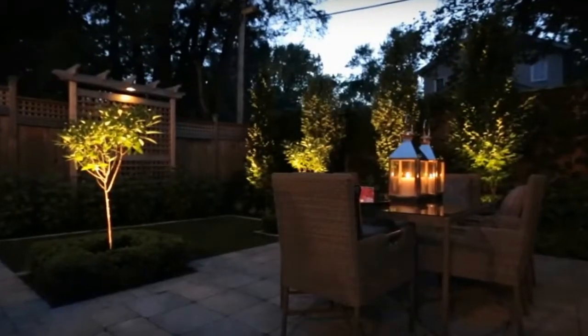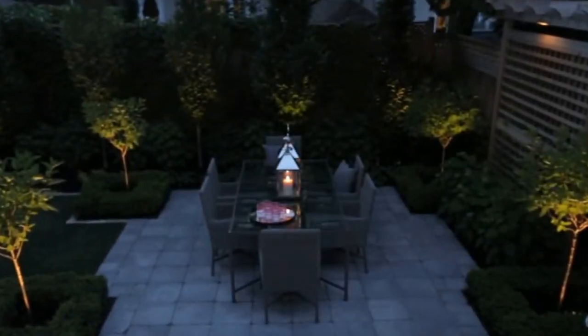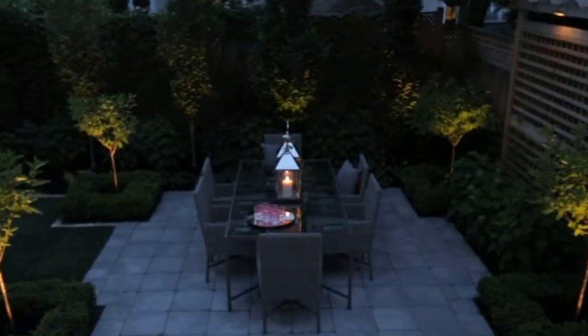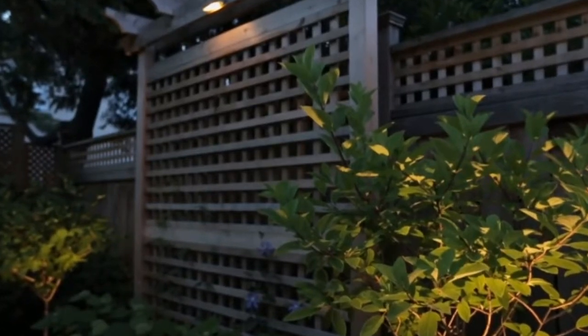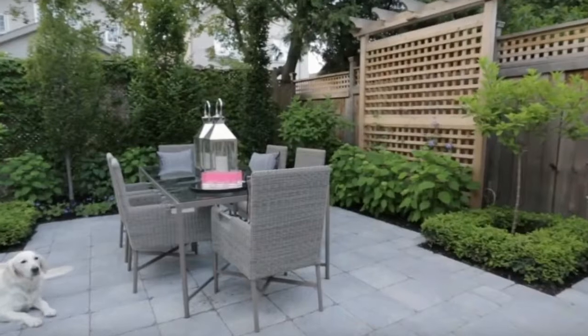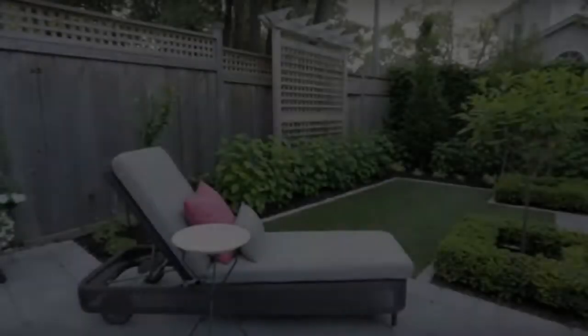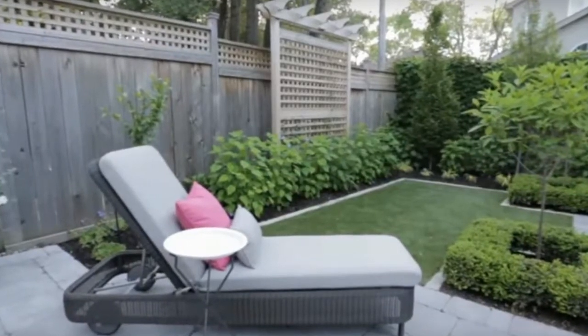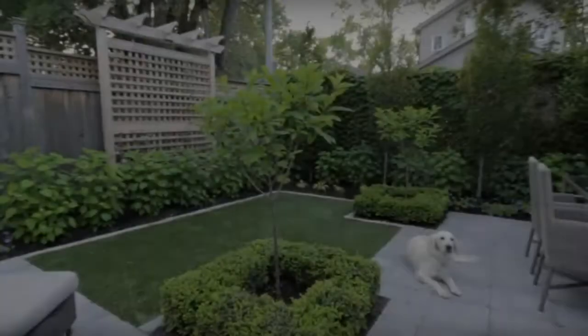So on the trellises here, we installed lights to downlight the clematis that are growing up the ripped lattice. And then in these 4 little square garden beds, we put in little uplights for these smaller trees. So they're smaller to keep it in scale with the landscape. And along the back, we have 5 pyramidal hornbeams, and we lit up every one individually just to give us a really nice backlit scene. We put in 3 path lights around the deck to see where you're walking.